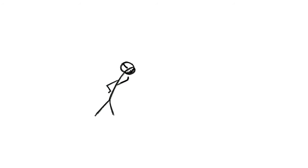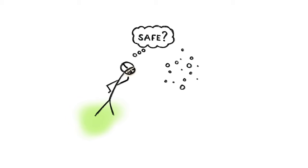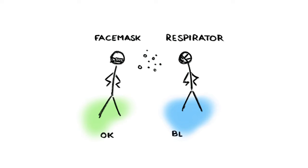How do respirators and face masks prevent harmful particles from getting into your lungs? And what makes them more or less effective at doing the job they're designed for? Face masks and their higher performance cousins, respirators, are designed to prevent users from inhaling harmful airborne particles, whether these are dust particles or pathogen-carrying droplets.